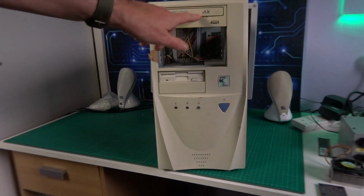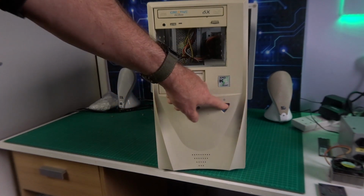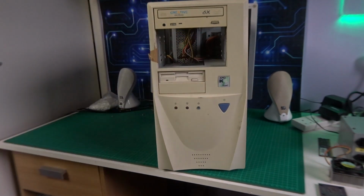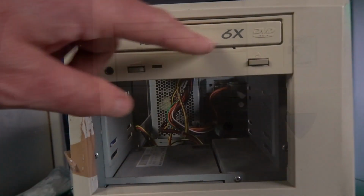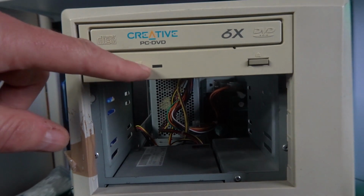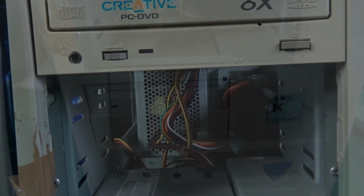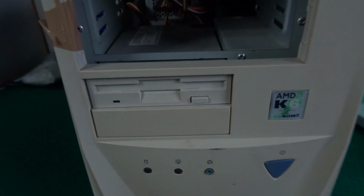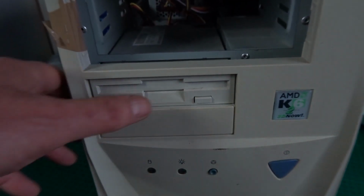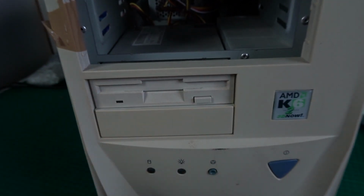Now this one immediately looks a little bit more interesting, not least the AMD K6 sticker on the front. But at the top, there's one of those Creative drives that has that funky, cool coloured logo on the front. And I've always kind of wanted one of those, but never had one. So I guess that's a 6-speed DVD-ROM. So yeah, that's a nice little drive. And that badge is actually for a K6-2, so I'm not sure if that's what's in here.